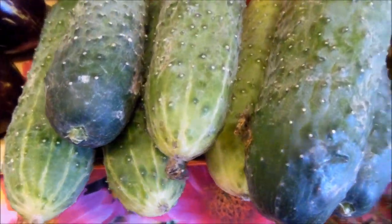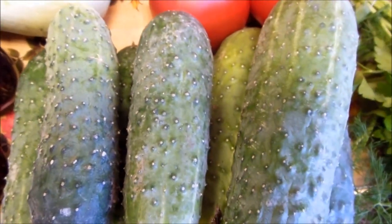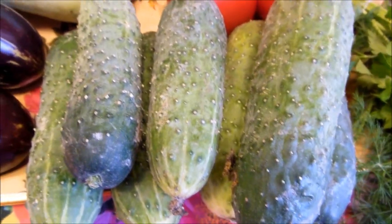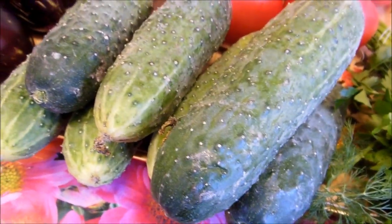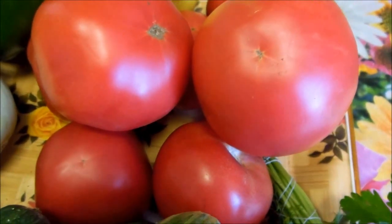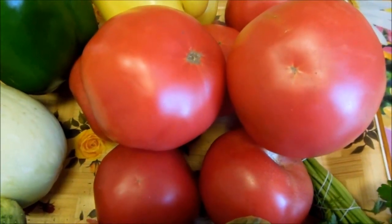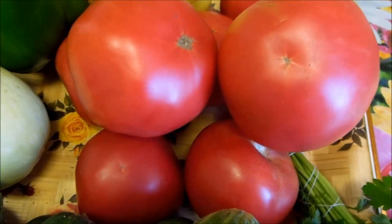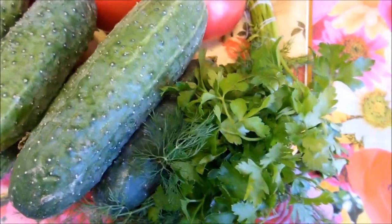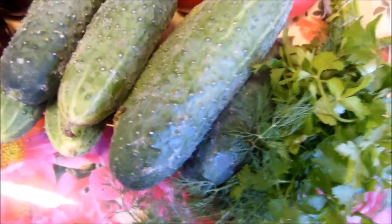Cucumbers, we have these little ones, very sweet and nice, and they're around 25 up to 40 rubles a kilo, which is from 90 cents up to $1.50. Tomatoes, different types of tomatoes, and this is one of the types, which is around 40 rubles, which is around $1.20. Also, you can buy different types up to 20 rubles, which is around 90 cents a kilo. And some parsley and dill, which they sell just like this. This is around 10 to 15 rubles, which is also 45 to 50 cents.